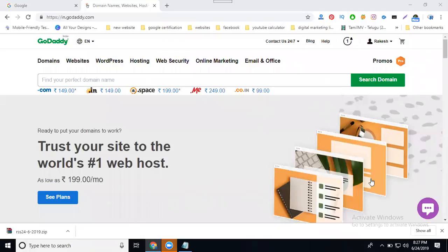Suppose your date has expired. The domain will still work for exactly 7 days. After 7 days, the domain will be expired. But we can renew it up to 1 month, as they give that time. Within 1 month, if you do not renew your domain, the domain will be totally deleted from your account list.